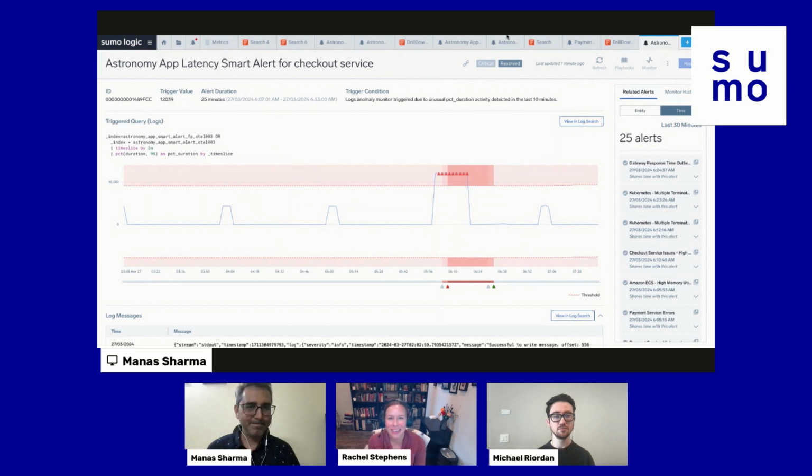Could I ask a quick question? Sure. So when you're talking about the smart alerts, some of that kind of looks just like having a different threshold. But what you're saying is, this is not that I have set a higher threshold. What you're saying is that it has detected a baseline level of variance, and then it's detected an anomaly, and the system has kind of figured that out. Am I understanding that right?